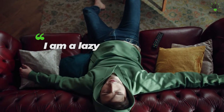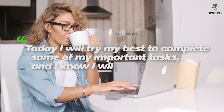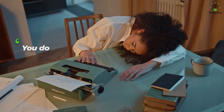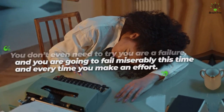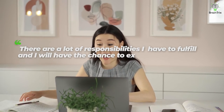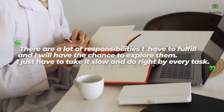Instead of saying, I am a lazy person who can hardly get anything done and I am of no use, try saying, today I will try my best to complete some of my important tasks and I know I will be successful. Instead of saying, you don't even need to try, you are a failure and you are going to fail miserably this time and every time you make an effort, try saying, there are a lot of responsibilities I have to fulfill, and I will have the chance to explore them. I just have to take it slow and do right by every task.